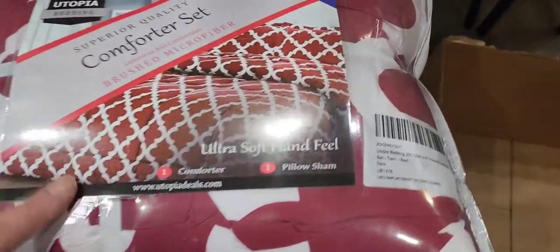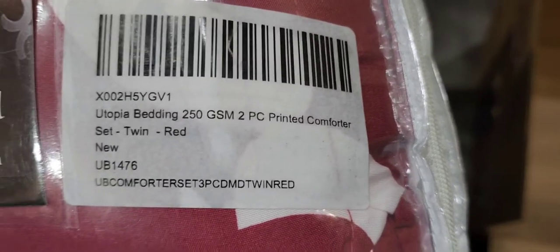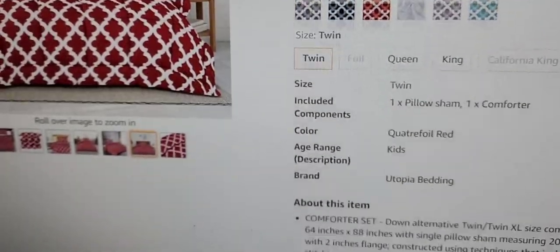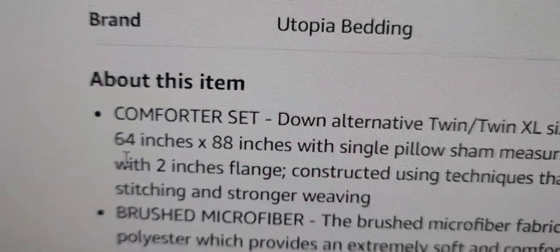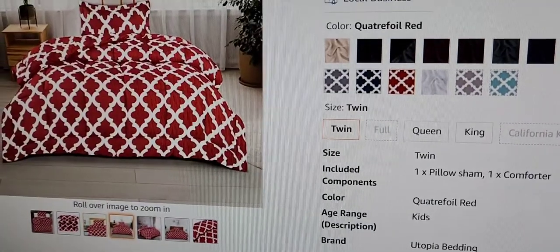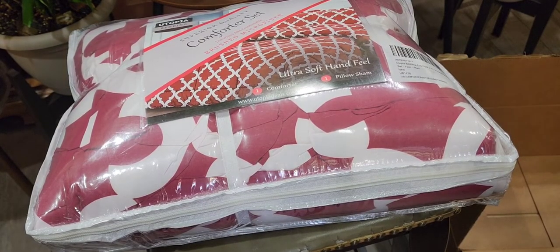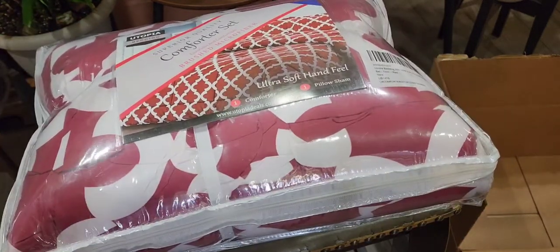And here we go. So, it's one comforter, one pillow sham, and it's supposed to be a size twin. And how big is a size twin? Let's find out. So, this brushed microfiber comforter, if you can even call it that, is supposed to be 64 inches by 88 inches. I don't know about that. What do you think, guys? It's actually seeming much smaller than it should be. Okay, so it's by a company called Utopia Bedding. Never heard of them. Mere amateurs in the game, obviously.